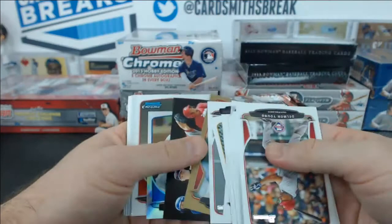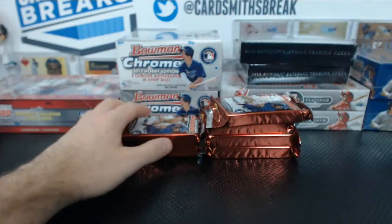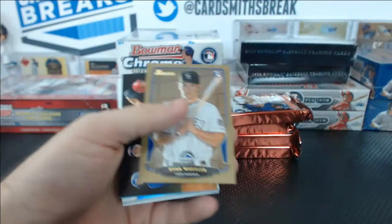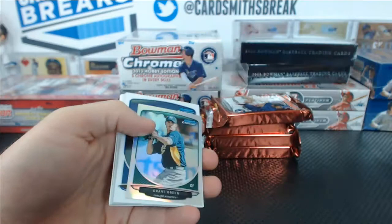Mike Old. Never mind. Mike Old Mini. I didn't even know Mike Old had a Mini. Dang, I need to get the Mike Old Red Minis from this, like my Puig. Yeah, D is playing good now. If he keeps doing it all year long, then I'll like him. There's a Goldschmidt blue paper. Grant Green mini for the A's.